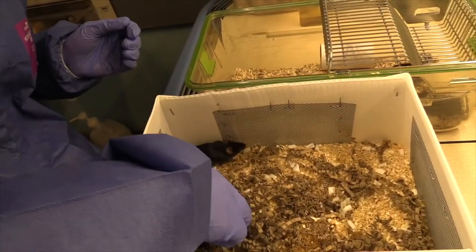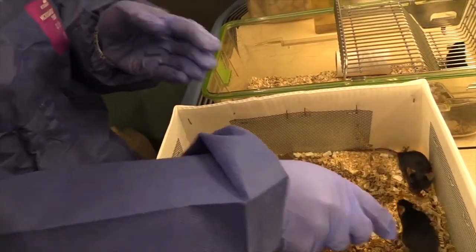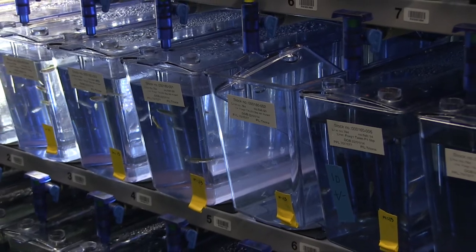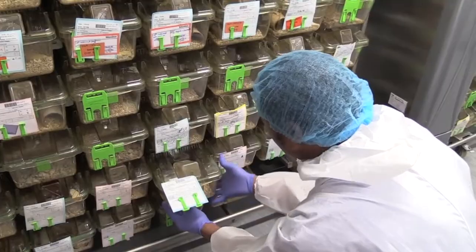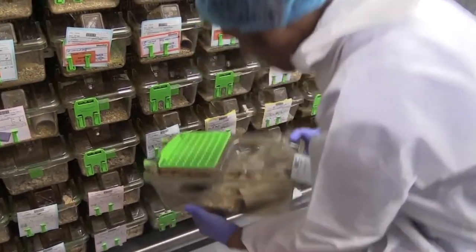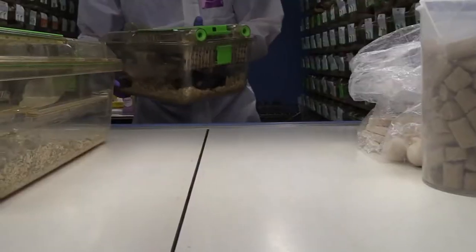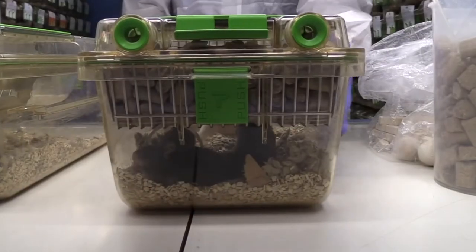What do mice, zebrafish, and rats have in common? They are the animals you are most likely to find in a research laboratory. Mice are the most used animal in research in Great Britain and account for around 75% of all animal research.